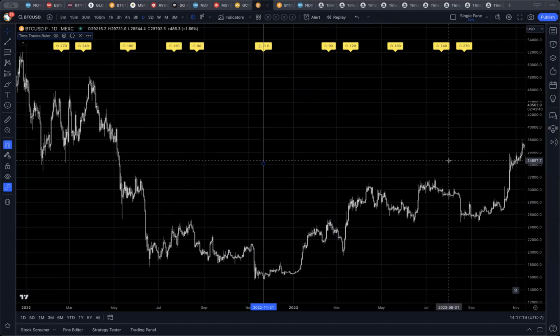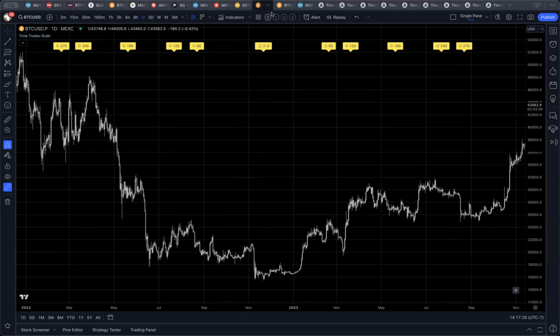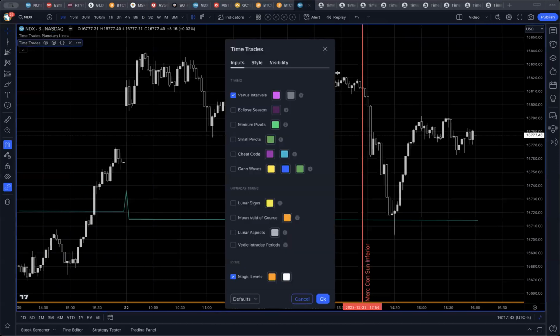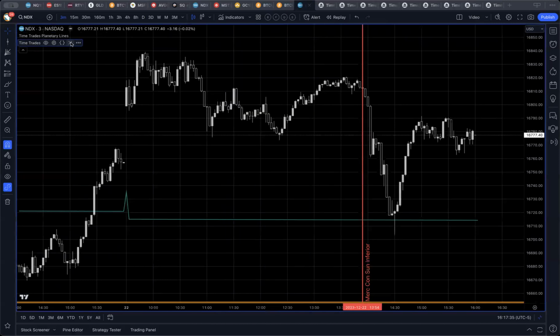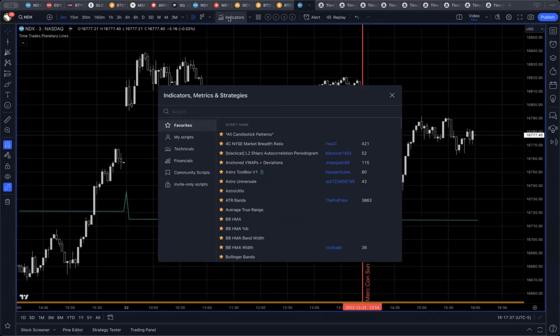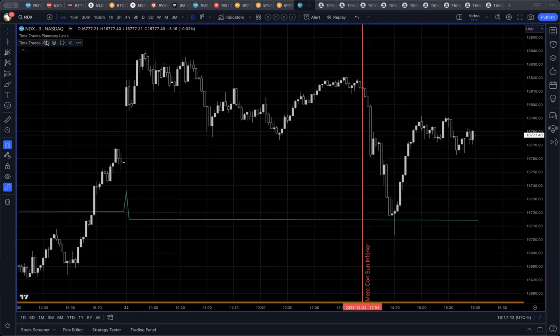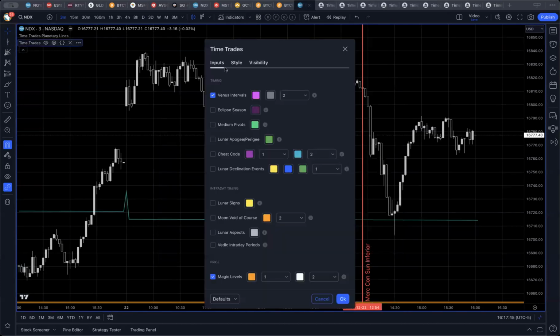I got a few other things to share with the group. Let's go back and take a look at the new TimeTrade script. I want to talk about that. Okay, so oh, that's the old TimeTrade script. Let's grab the new TimeTrade script. So I did give the TimeTrade script a bit of a renovation over the last couple days. So I want to show you what that looks like.